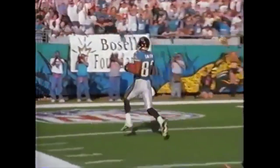Fire Smith's got him at the 40. Smith inside. There he goes. He's across midfield. It's a foot race. 40. Smith 30. Smith 20. Smith 10. 5. Touchdown. 65 yards. Jimmy Smith races to the end zone. At 7-7 and playing their best.